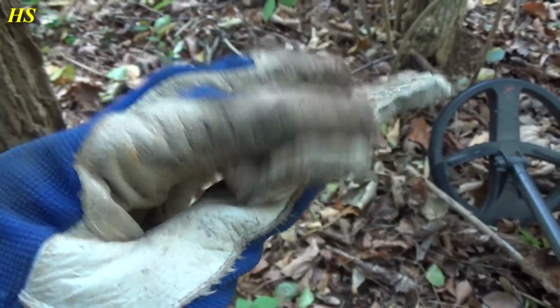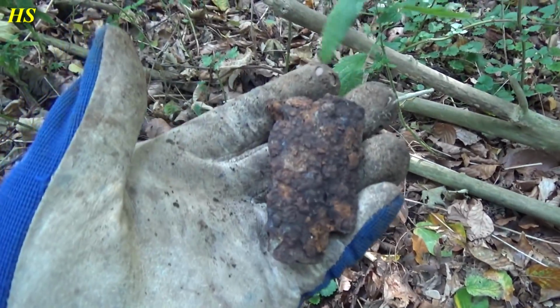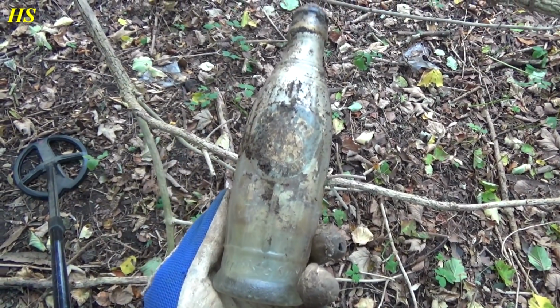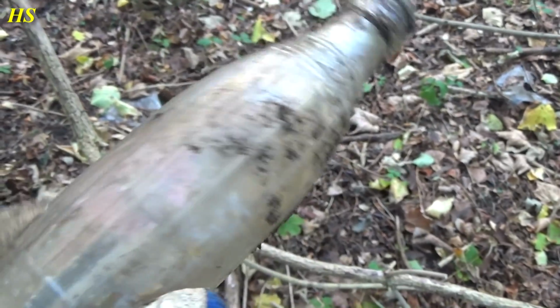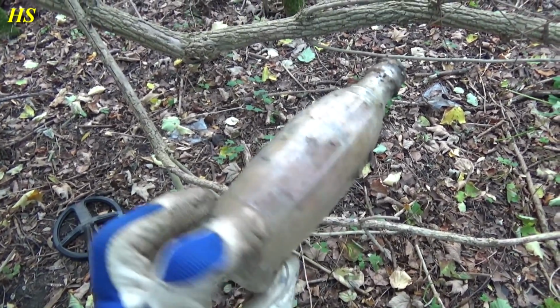Awesome, awesome find. Another signal right here, just under the leaves, a piece of shrapnel, a very, very nasty piece, as you can see. All right, I just found this cool old bottle. It has some kind of a logo right there, and there is a cork in it, and it looks old. And right here it says Aachen. That's definitely a keeper, and it's complete as well.